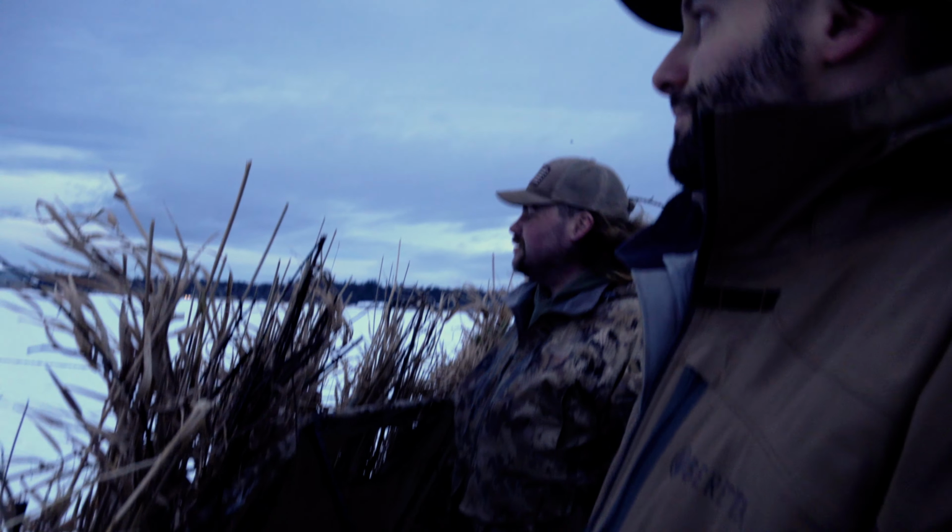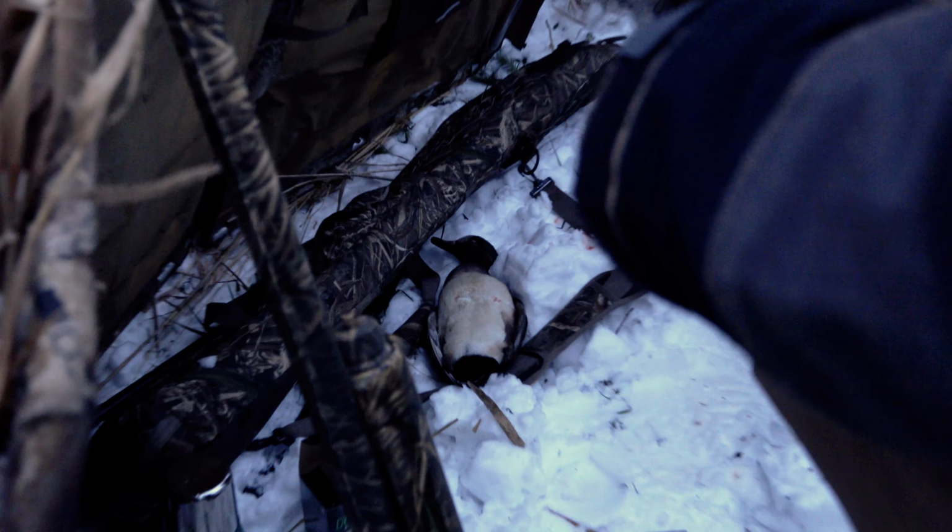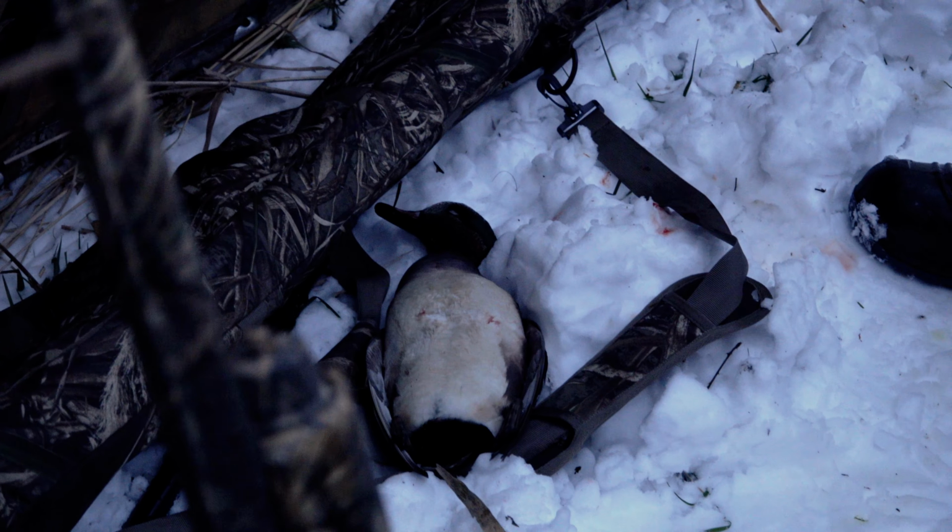That's all I got. It's the Wigeon I missed. It was chaos. Didn't have the camera ready. And then I got two more right here.